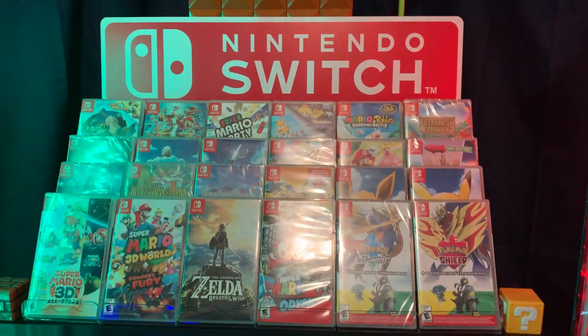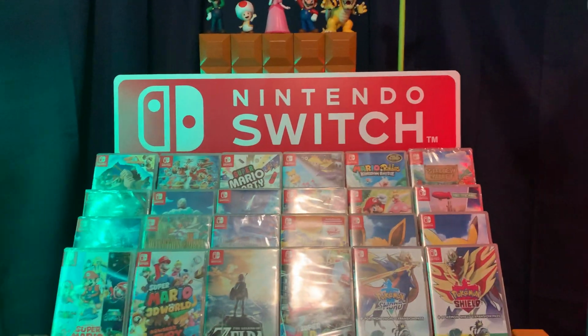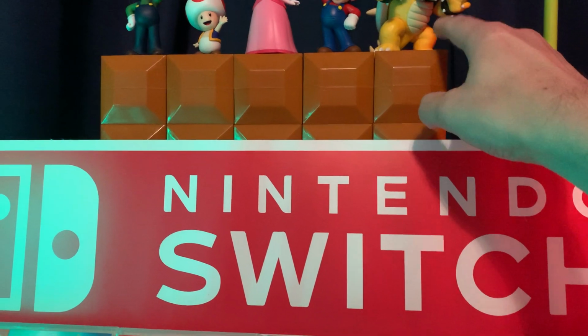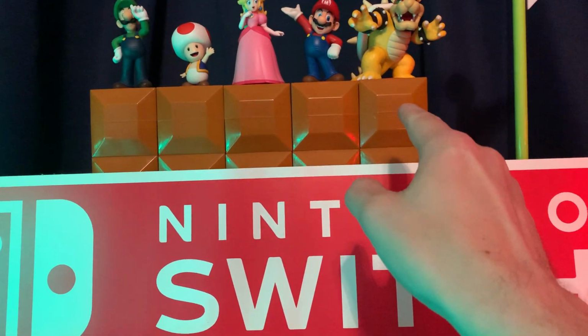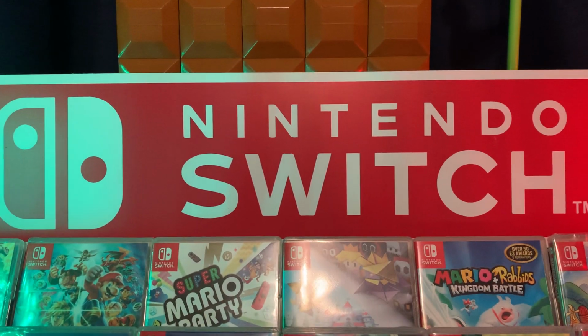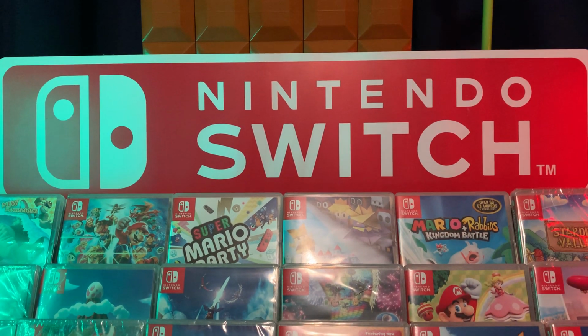So here's my little Nintendo Switch area. This is actually the, what is it, the Amiibo 8-bit Mario Stair thing. But I just built it like this and put the Amiibos up here because I thought it looked good. And here's just the Nintendo Switch sign. Same size as those other ones.